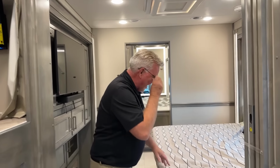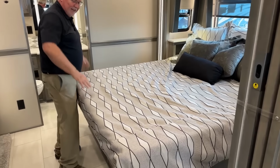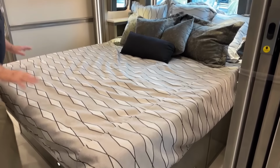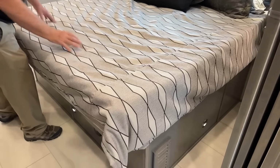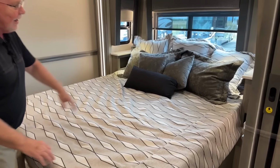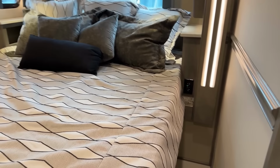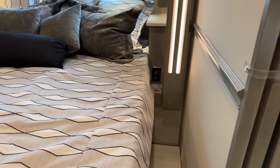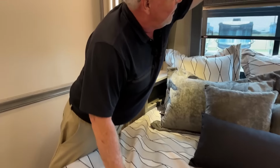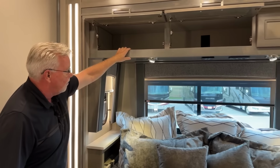Okay, here we've got our, this is a short or a small king, they call it. It's actually 66 inches wide. Queens are 60, normal kings are 72 to 80, so it's not a full king, but it is an 80-inch length right here. And you can see on the side, you've got, again, your 110 outlets, your USBs and USCs on both sides, and nice big storage up above. You have another 110 outlet up there.